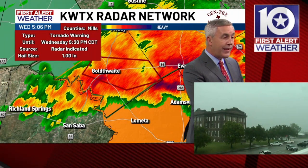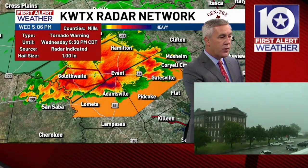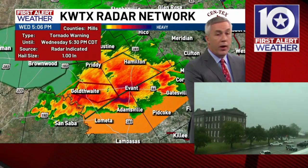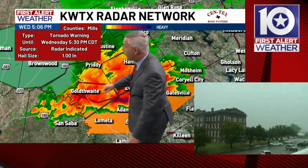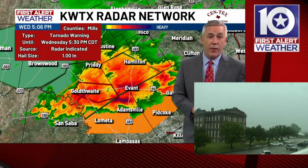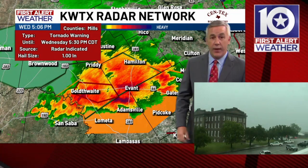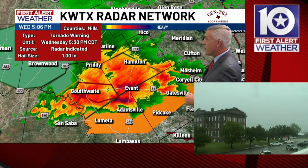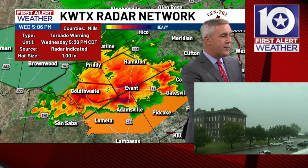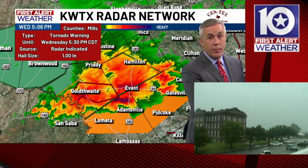So that's the only tornadic storm we have. We have a severe thunderstorm warning that's in effect for much of Lampasas, Coryell, and Hamilton County. We also have a flash flood warning in effect for Mills and Hamilton County as well. As saturated as the ground is, these heavy rain-producing thunderstorms could enhance that flooding concern as we see more of these thunderstorms ongoing, just like this. So there's a lot of different aspects to these thunderstorms that we've got to keep a close eye on when it comes to the potential of severe weather.